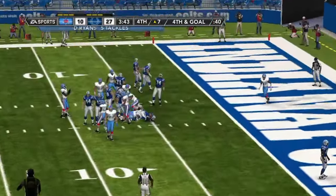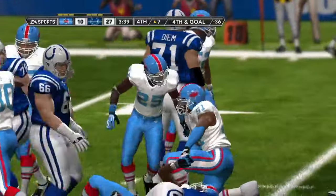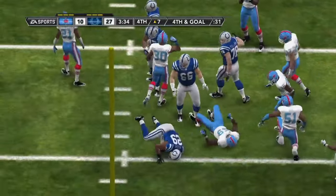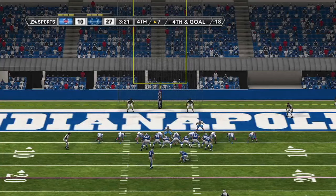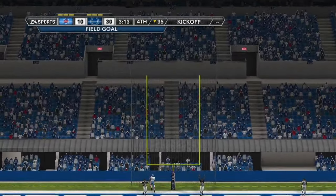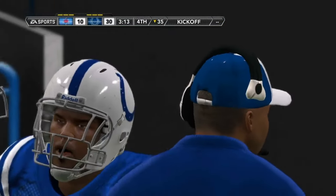A dive. Gets the ball. He's brought down at about the 7-yard line by Ryans. They'll call on the field goal unit here. It's up, and it's good. So after that kick, the score is now the Colts 30, the visiting team 10.